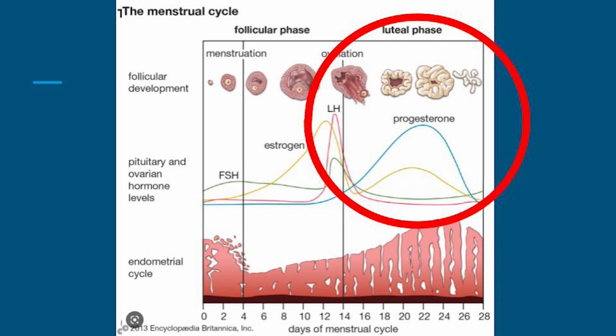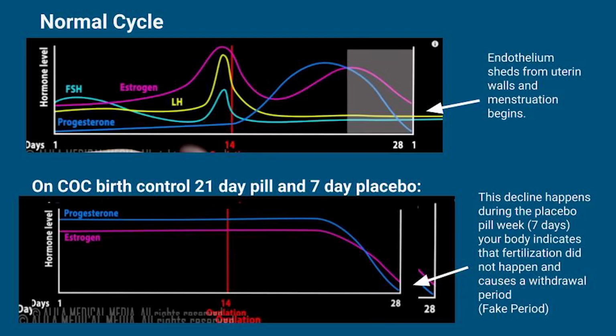You can also see the changes in your endometrium along the uterus. The wall becomes the thickest during ovulation so as to allow easy access for sperm and preparation for potential embryo implantation. Now, if your body does not become pregnant, the thickened lining of endometrium on uterine walls sheds and menstrual bleeding begins. This resets the cycle and starts all over again.